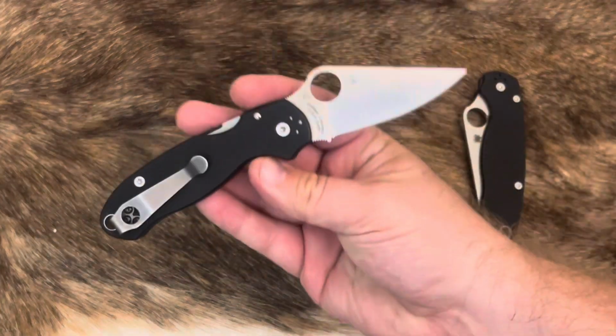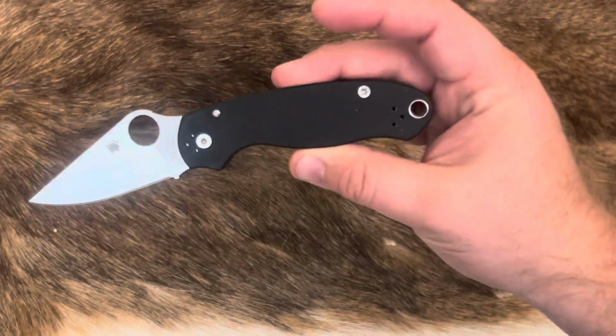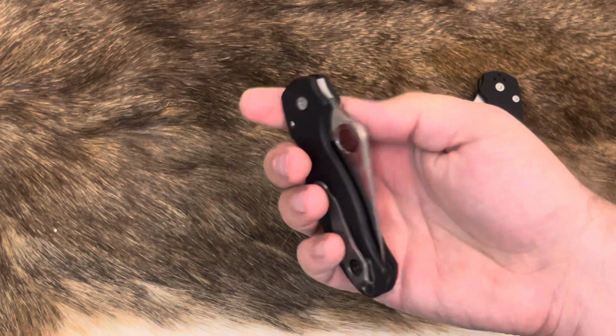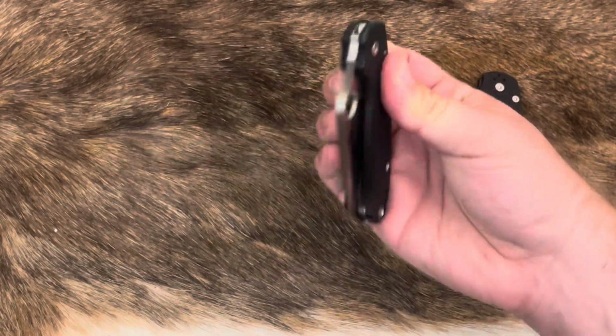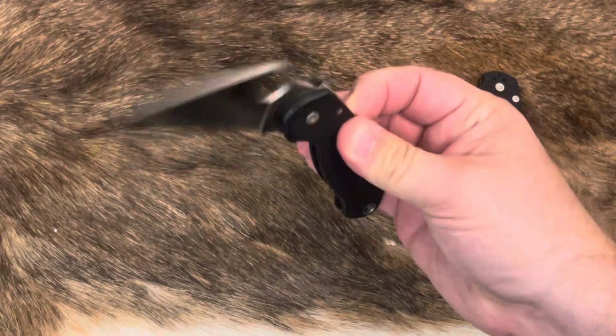Paramilitary, or the Para 3. Put a Lynch clip on here. This knife just gets used a ton. It's so simple to chuck in the pocket and just have, it takes care of all your needs. It's a great EDC and G10.